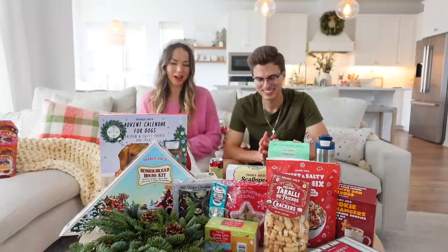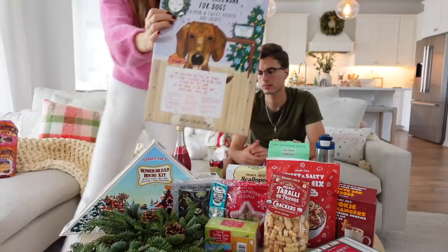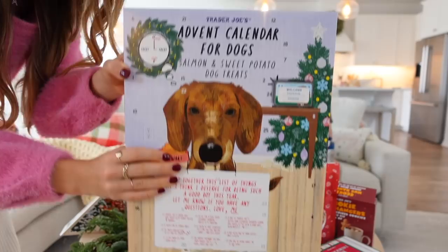I don't really know what's in front. Yeah, we have a lot of sweet stuff. Let me just give a shout out to this dog advent calendar. I'm so excited. I'll give one to Palmer later. His first one will open up, but how cute is this? I was so excited that I found one, and they also have one for cats.